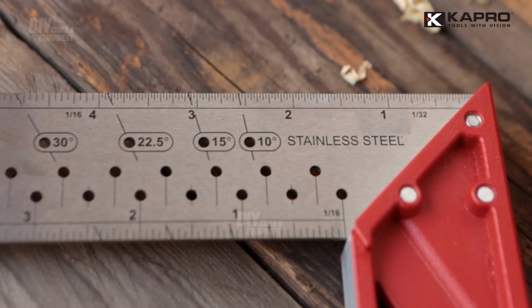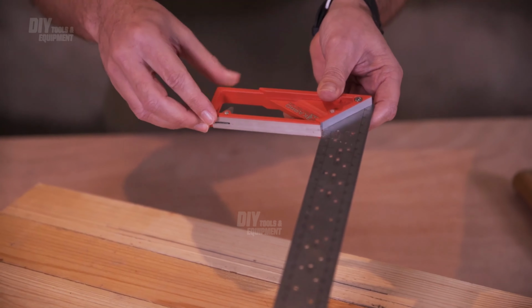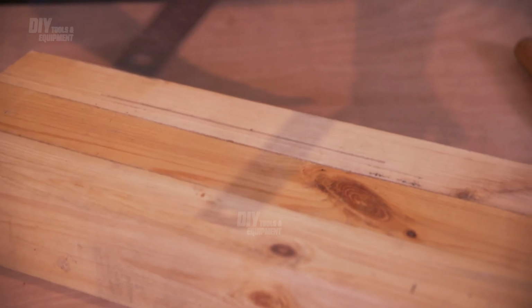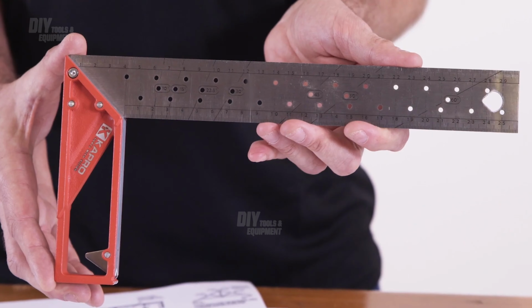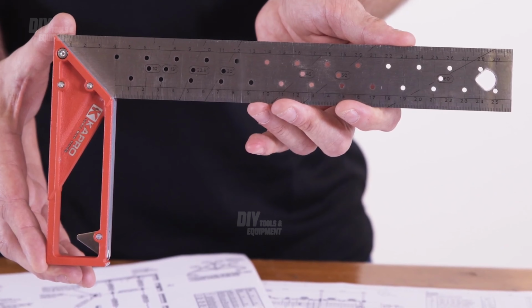With 4 milled surfaces, edge gradations, and marking holes every centimeter, it simplifies everything from leveling and framing to detailed pencil lines. Built for durability, control, and speed, the Kapro 353 Legit Square is the ultimate layout solution for carpenters, framers, and craftsmen who demand precision on every job.